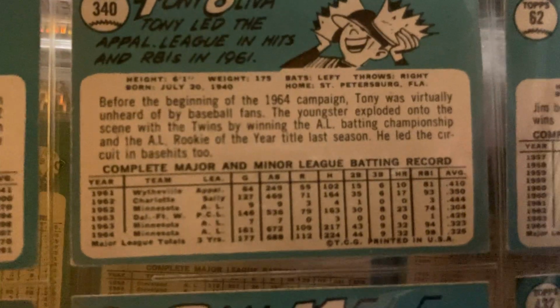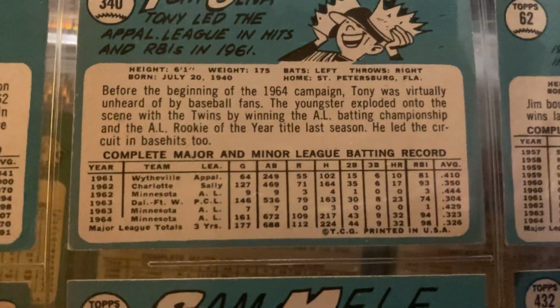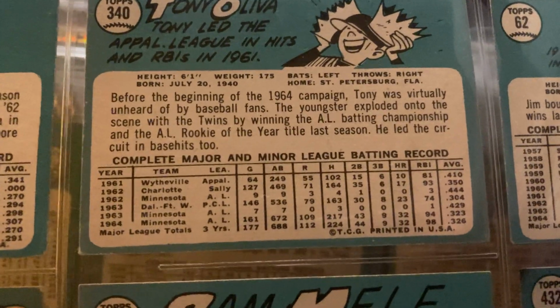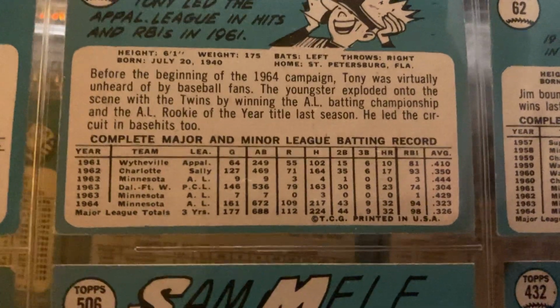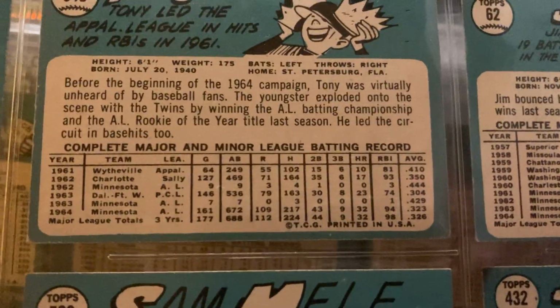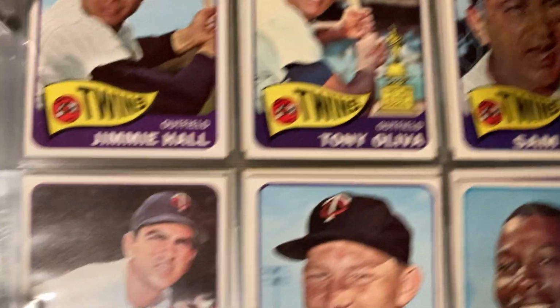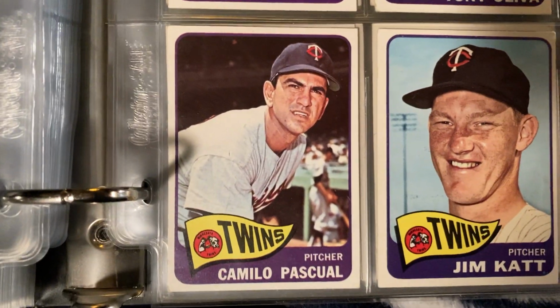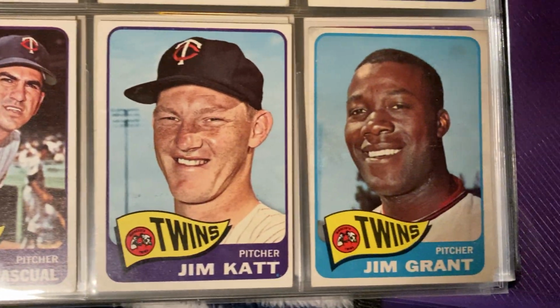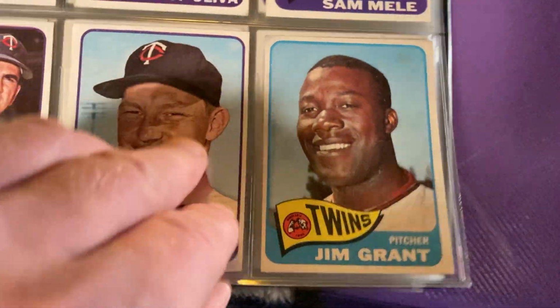Just an amazing rookie season. I think he was even better than Dick Allen. See that 109 runs scored, 217 hits as a rookie, 43 doubles, 32 homers, 94 RBIs, and a .323 average to lead the league. And that's as a rookie. That's pretty awesome. And then their pitching staff, led by Camilo Pascual, Jim Kaat, who they misspelled his name, Mudcat Grant, who in 65 ended up as a 20-game winner.